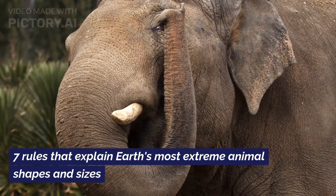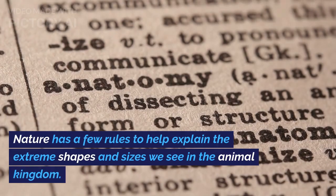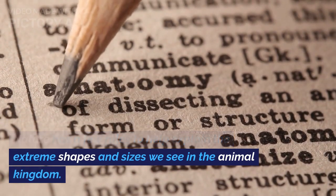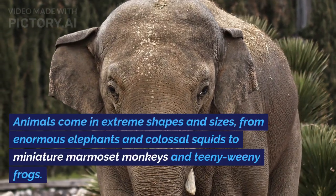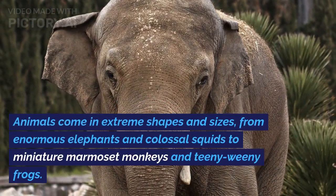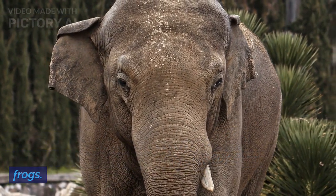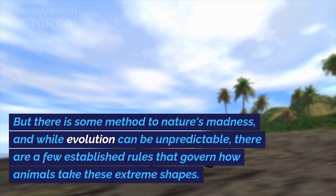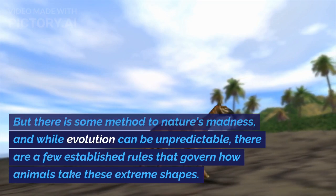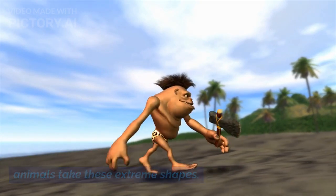7 rules that explain Earth's most extreme animal shapes and sizes. Nature has a few rules to help explain the extreme shapes and sizes we see in the animal kingdom. Animals come in extreme shapes and sizes, from enormous elephants and colossal squids to miniature marmoset monkeys and teeny-weeny frogs. But there is some method to nature's madness, and while evolution can be unpredictable, there are a few established rules that govern how animals take these extreme shapes.